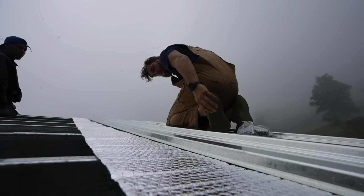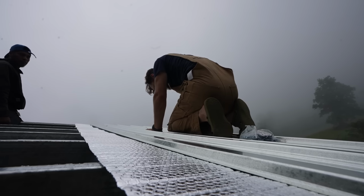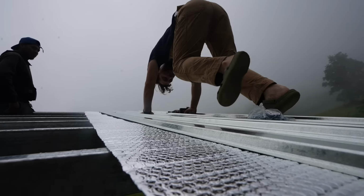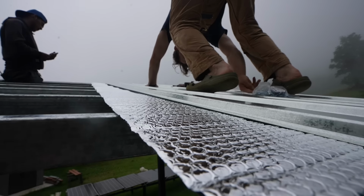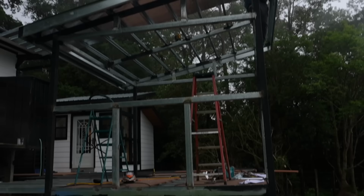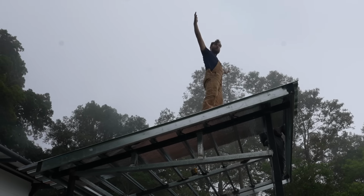Well, I gotta be honest, honey, this isn't the greatest angle, but it's the only angle I can get right now. How about now? Did it get better? Maybe if I turn the camera down a little. George's getting the first panel in right now. How does it look? I've built a roof. Almost. So I feel like this is moving along pretty quickly. Definitely much quicker than anything we've ever built before, which is really exciting.